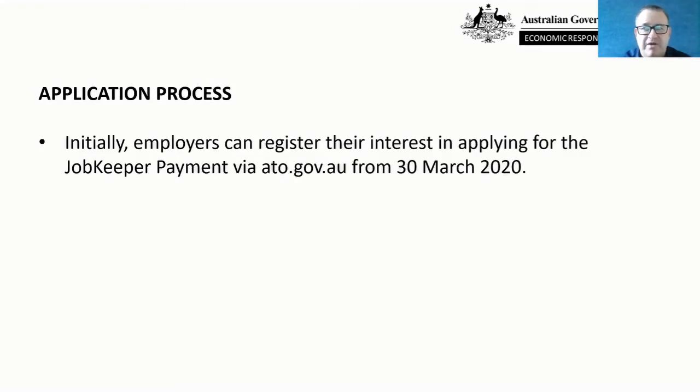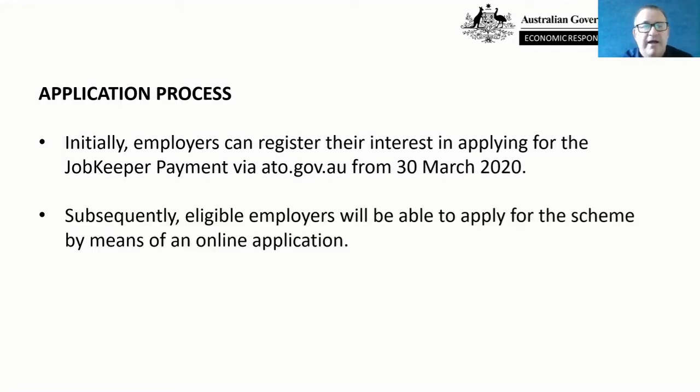There's an application process. We've already started this with some of our clients, and feel free to talk to us if you want a hand with this. We're more than happy to help you. Initially, what you do is register your interest. There's a link on the ATO's website. You can click on that and register your interest. It's very basic information they're collecting at the moment, just contact details, ABN, etc. It's just registering that you are interested.